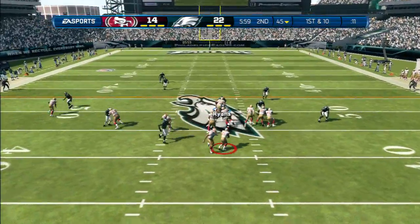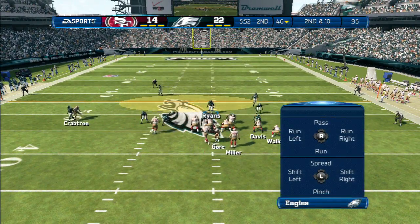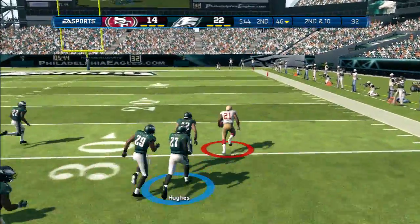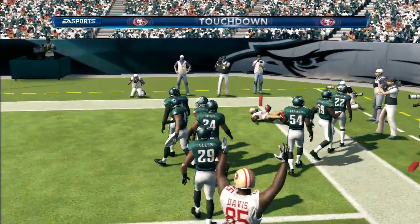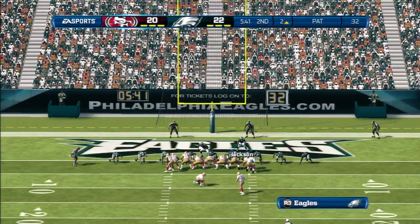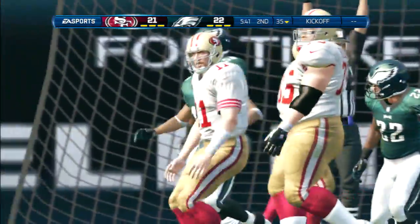New set of downs now after picking up the first on the ground. And the hit by Nnamdi Asomugha. 1 yard gain on the play. Second down following the run. The run with it again. Touchdown. This game is tight. Anytime you see a long run for a touchdown, what you got to look for is blocking downfield. Nice job by the wide receivers and everybody hustling, making a block and a long touchdown run. And the extra point is good.